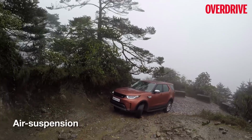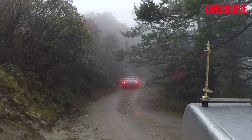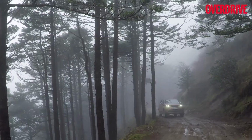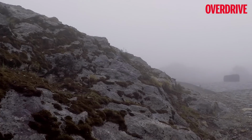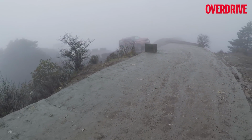Sandakphu is the highest point of the Singalila Ridge in Darjeeling district on the West Bengal-Nepal border. 4 of the 5 highest peaks in the world, the Everest, Kanchenjunga, Lhotse and Makalu, can be seen from the summit. Sadly, the fog that had enveloped us had rendered visibility to a few meters only.